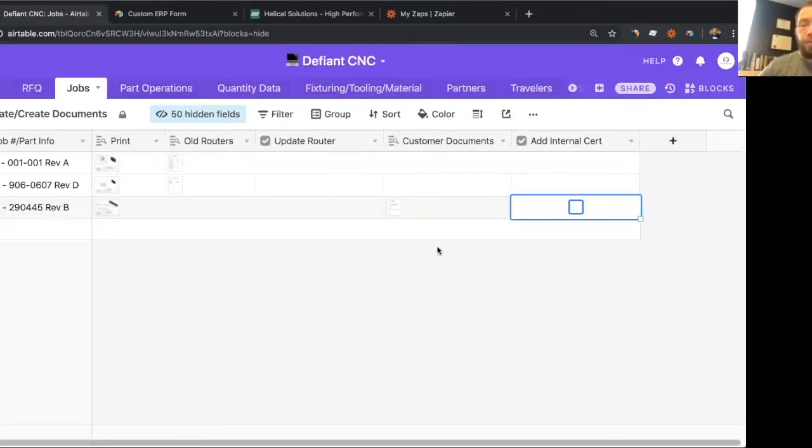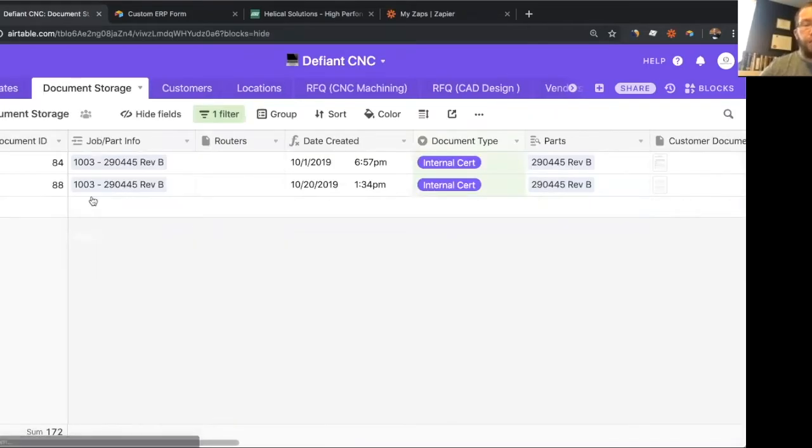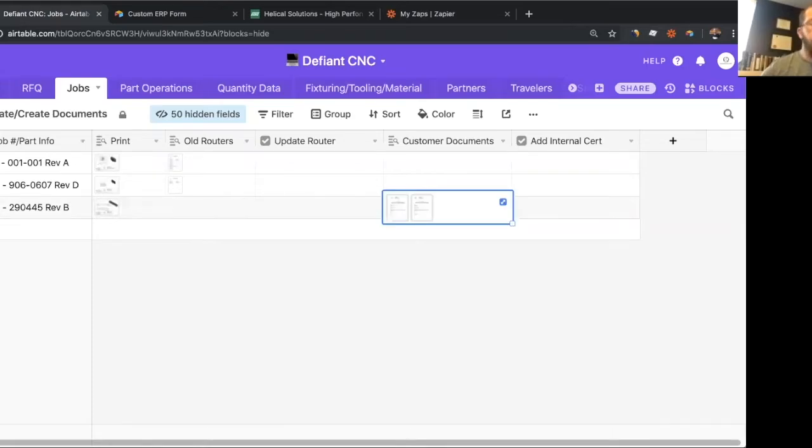we'll be able to go to Airtable, and the documents are already stored here. And then I use a lookup field in the jobs table. So here's the document storage. This is the document that it just created. Here's the time it was created. And then it looks that document up, so it's always with the job that it's for.